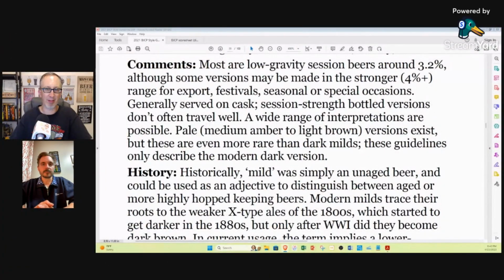All right, let's finish up with the comments. Most are low gravity session beers, around 3.2%. Some versions may be stronger, 4% or plus, for export, festivals, seasonal, or special occasions. Generally served on cask. Session strength bottle versions don't often travel well. Yeah, I agree. A wide range of interpretations are possible.